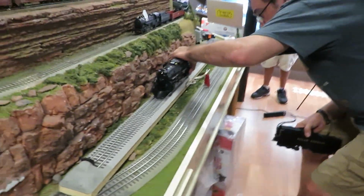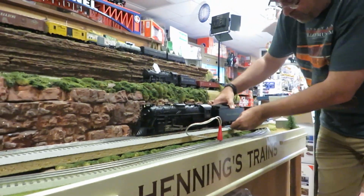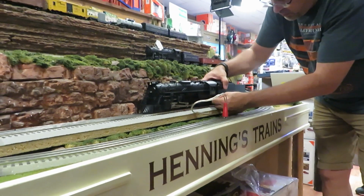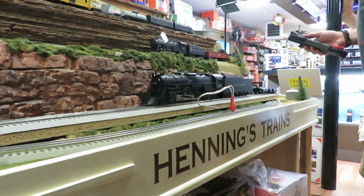Santa's engine, putting his Polar Express on. Everybody's favorite Polar Express. So let's hear all the applause. Yeah, we all know which one to root for. I hear Dad laughing in the background.